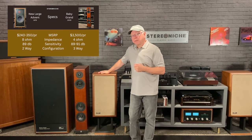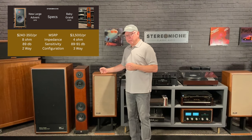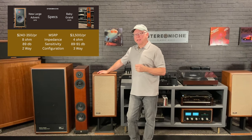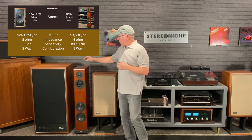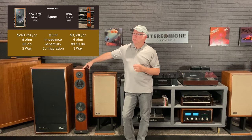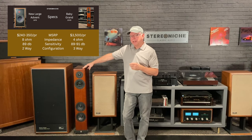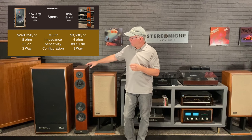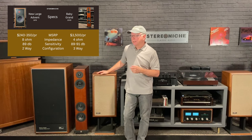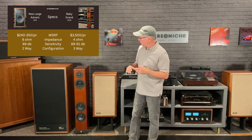The Advent retailed for around 350 in 1982, roughly. So at that particular time, not a high-end speaker. That was not the cheapest speaker you could find, but certainly not on the high end of the range. The Beethoven here has a sensitivity of around 89 to 91. It did seem to range a little bit. These are 89. The impedance is 4 ohm for these, and it's 8 ohm for the Advent. And of course, this is a three-way, and the Advent is a two-way. So those are sort of the basics.